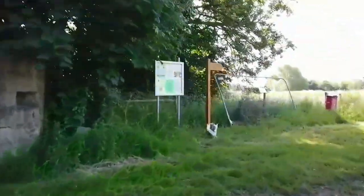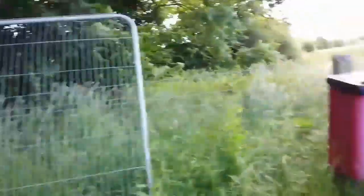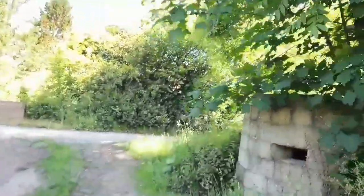Boxes there. There's all them docked around. Look at this toolbox. Yeah, it's a lot of these docked around the canal. Look how low it is. A lot of rubbish in there.